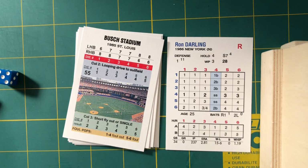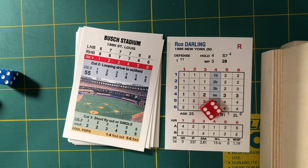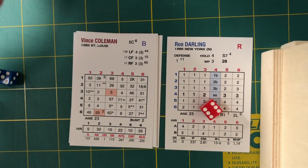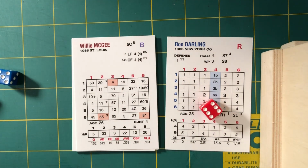Let's see what we get on this one. It's a 5. So it's going toward right field. This is a 6. Which makes it a 5. Strawberry is a 3. And so that one's going to loop right in front of old Daryl. And Coleman's aboard with a single. And we know what that means. Willie McGee's up. Excuse me. Willie McGee's up and there's nobody out. And this is the Cardinals' chance to do what the Cardinals did.